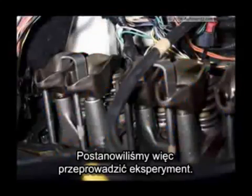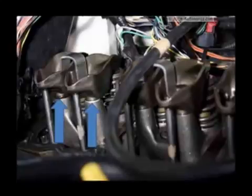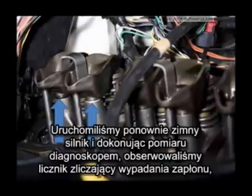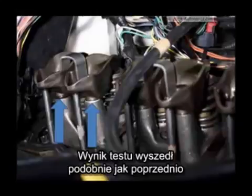So we decided to try an experiment. We placed shims under the rocker stands for both the intake and exhaust valves, just enough to give each valve a little lash. We tried another cold start with the scan tool attached, watching the misfire counters, and found no misfires. We repeated this test with the same results.